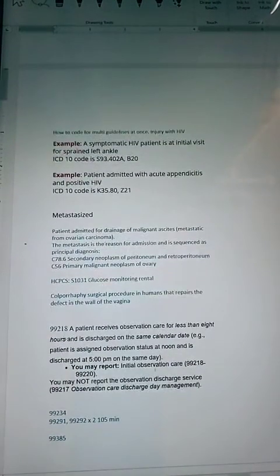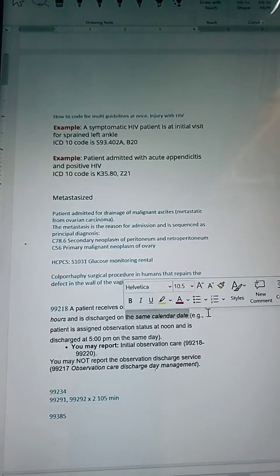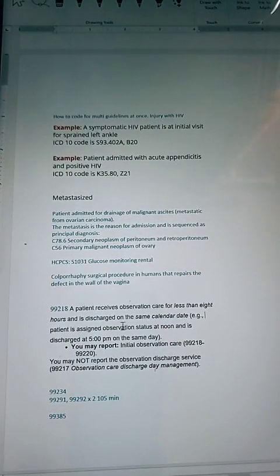We've got several codes from the 99 area. I haven't gone through and written examples on all of them yet, but I have the 99218. This is an example: a patient receives observation care for less than 8 hours and is discharged on the same date. What would you code? They were like, patient was assigned status at noon and then they were discharged at 5 p.m. on the same day. It says you may report something between the codes 99218 and 99220.